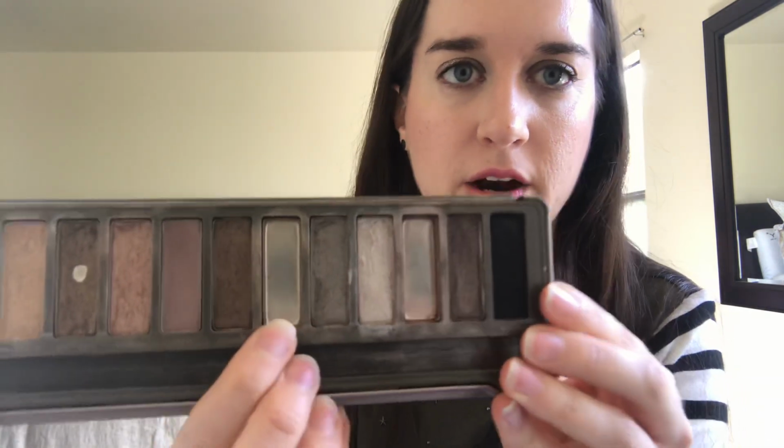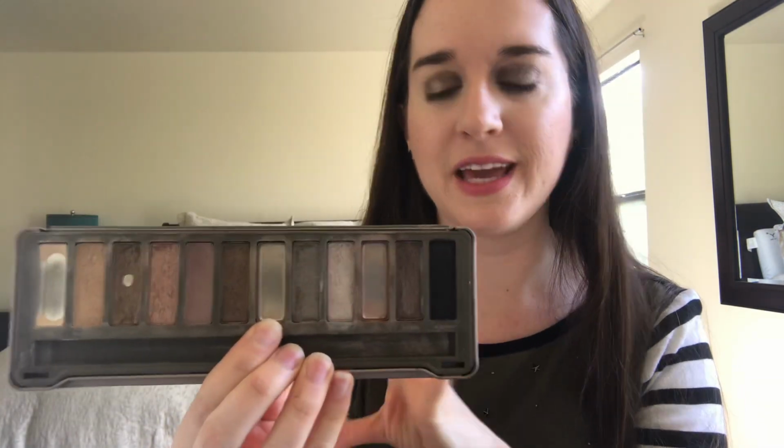And finally, from Urban Decay, I have my Naked 2 palette, and I have 3 shades in this palette that I'm trying to finish off. Previously, I had finished up the shade Suspect, which is the shade that's right here. And as you can already see, the 7th item, the item that I just finished off in the past 3 weeks, was the shade YDK, which is right here.